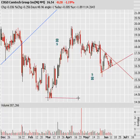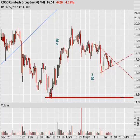COGO, kind of a shorter term triangle going on here, maybe more of a pennant, but a breakout here results in a test, hopefully to the downside, of these lows down here at about 14. So keep an eye out on that. If maybe you're looking for a bearish idea, a good breakdown out of this pattern might be a few bucks to the downside.